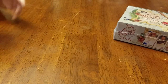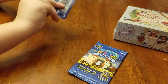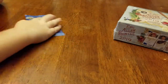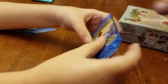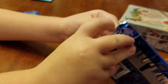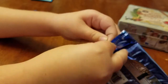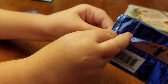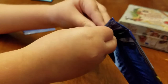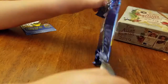Here's my two packages I have for you. So I have a farm one and a forest one. I'll be opening up these with you. So let's open up the farm one. It's hard to open up that. Sorry, I just have a technique like this. You just pull that little. There we go.